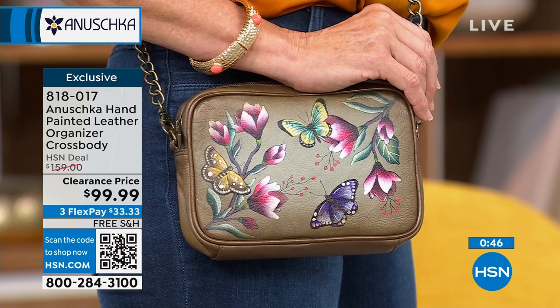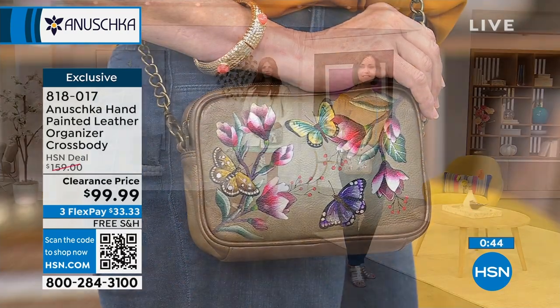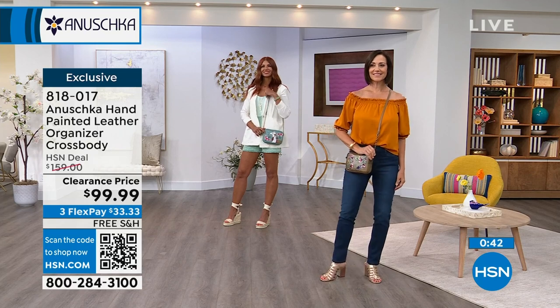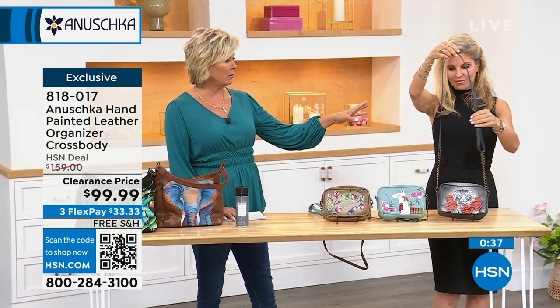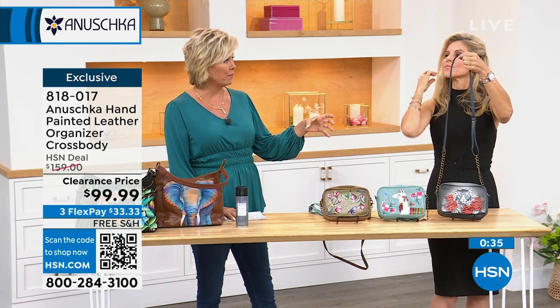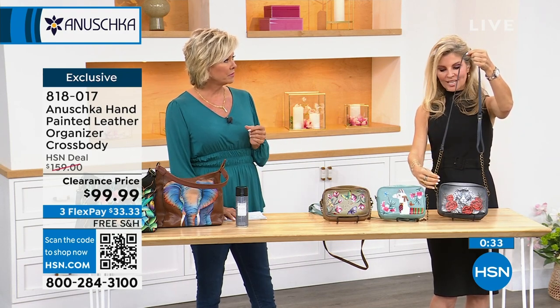Crossbody is another classic, kind of like the hobo that's been around forever. Crossbody is actually, I think, even more important to have, to your point. You do well with your handbag wardrobe with this size. Yes, I agree. And I think, again, this is another one.